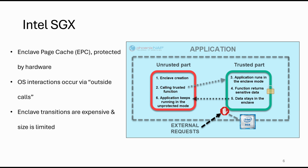So this is particularly suited for those scenarios where data must remain private in an untrusted environment, and especially useful for SCONE, which aims to protect containers from a compromised OS. All right, now for an overview of SCONE.